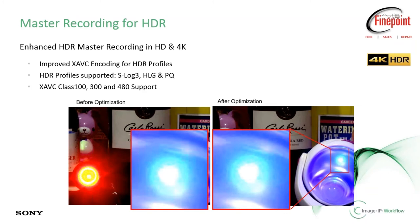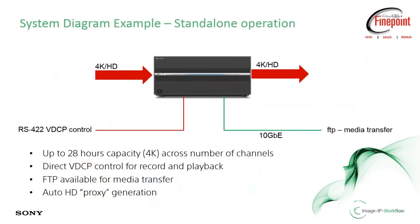When I mentioned the codec is being optimized for HDR, the engineers in Japan have adjusted the performance of the codec to work in HDR mode. And maybe it's not greatly viewable on the images on screen, but you can see here the highlights. There's a better gradation of the highlights in the HDR after optimization than before optimization. And in terms of recording on the disk, we do support S-Log3, Hybrid Log-Gamma, and also PQ content natively on the disk.